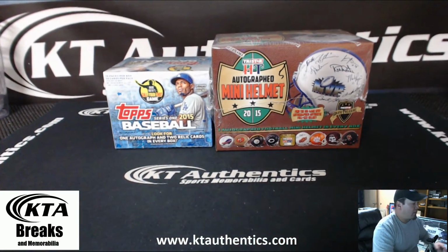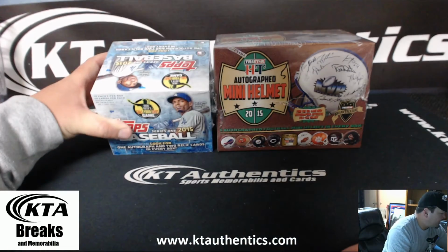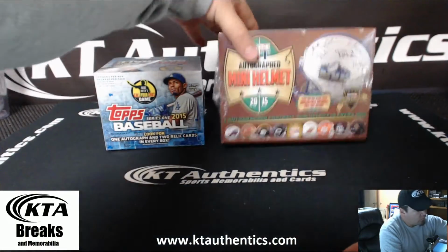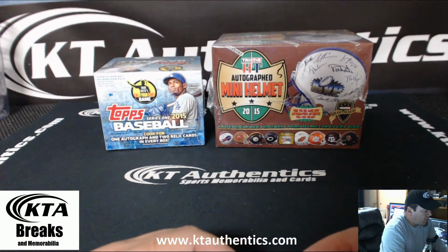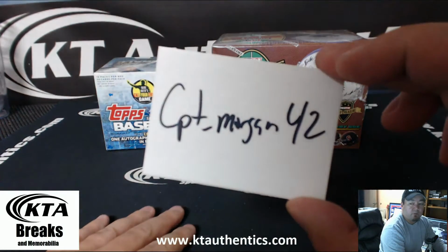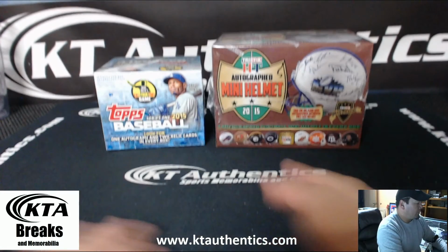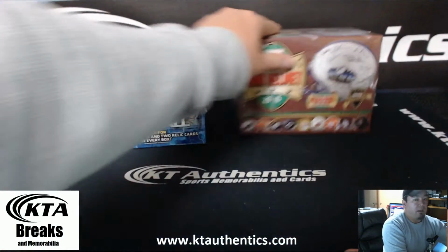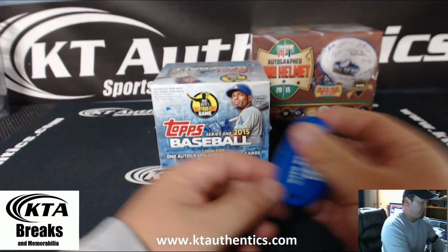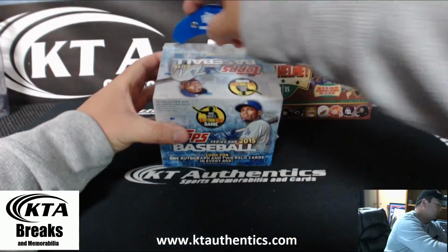We're going to be doing two boxes: one box of 2015 Series 1 Baseball Jumbo Version and one TriStar Hidden Treasure Autograph Mini Helmet for Captain Morgan 42. Appreciate it. We're going to do the Mini Helmet last. Make that exciting. We'll do this one first. Captain Morgan, thanks, man. Appreciate it.